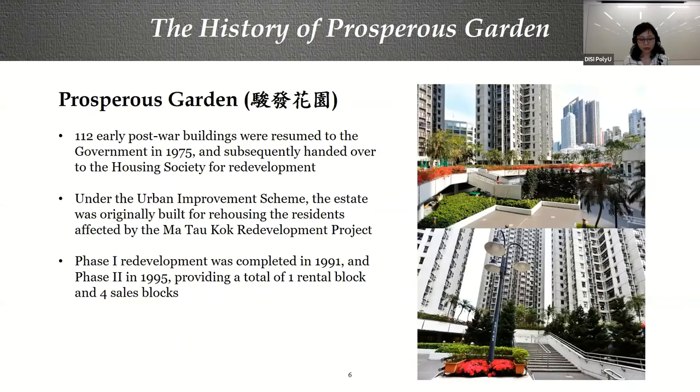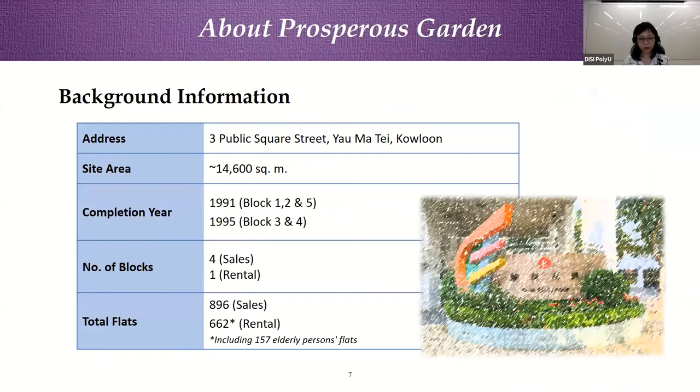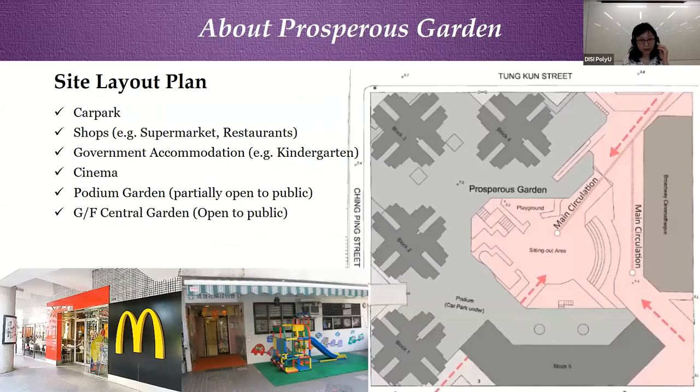Prosperous Garden is now located at number 3 Public Square Street, Yau Ma Tei, Kowloon. Its site area is around 40,600 square meters. It is composed of 896 sales units and 662 rental units. Out of the 662 rental units, 157 units are tailor-built for elderly persons, making it an integrated redevelopment model. Prosperous Gardens offers car parks, shops, government accommodations, a cinema, podium gardens, and a central garden.